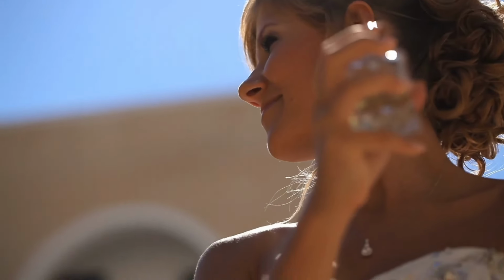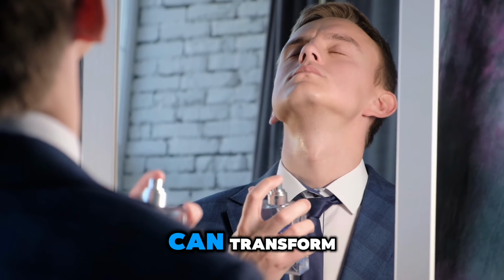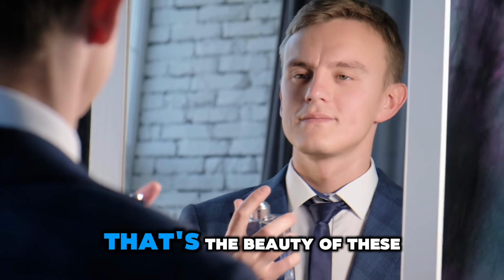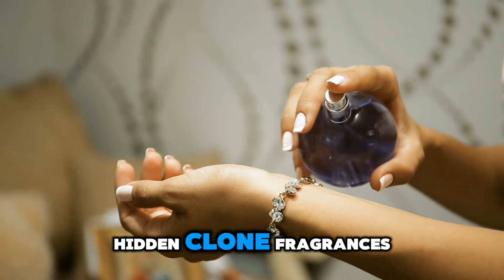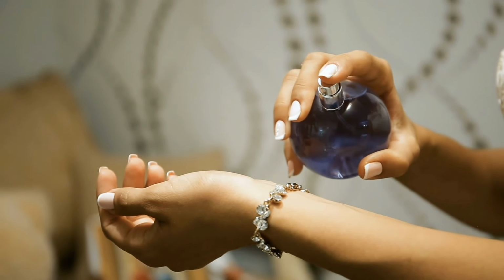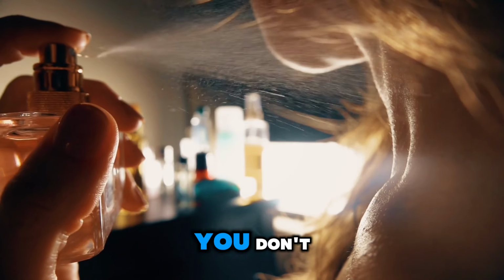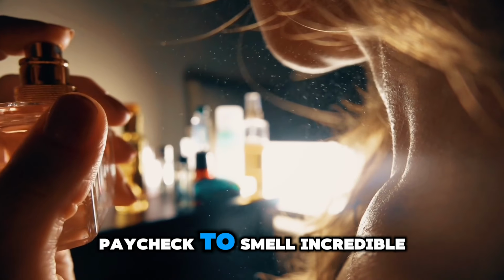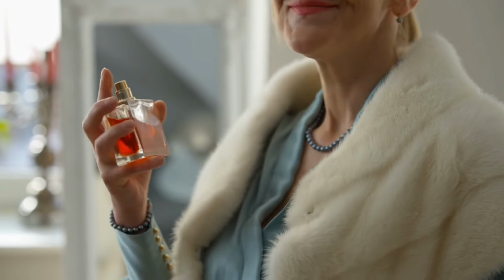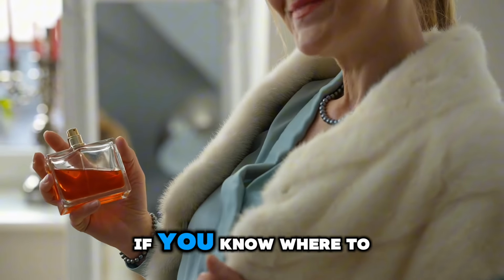You're not going to believe this part, but all 7 of these fragrances can transform your collection without destroying your bank account. That's the beauty of these hidden clone fragrances. They give you designer and niche level quality, complexity, and performance at prices that actually make sense. You don't need to spend your entire paycheck to smell incredible. You don't need to sacrifice your savings to make a statement. These fragrances prove that there are smart alternatives out there if you know where to look.